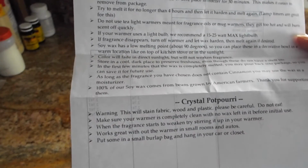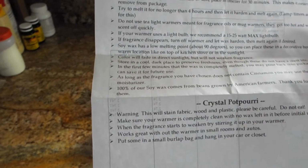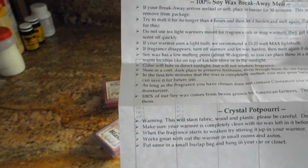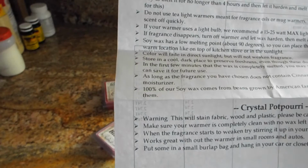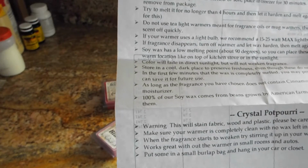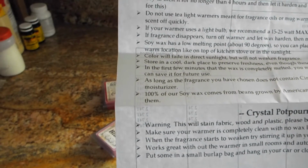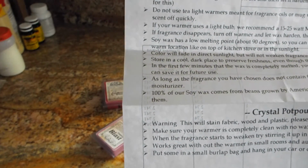It says soy wax has a low melting point, so you can place these in decorative bowls in a warm location like on top of a kitchen stove or in the sunlight. That's good to know. And then I guess you just smell the fragrance since it has a low melting point. That sounds good. So it'll be melting for days if I leave it out. Good to know. Color will fade in direct sunlight but will not weaken fragrance. Good to know. Store in a cool, dark place to preserve freshness, even though these do not have a shelf life. Another thing good to know.